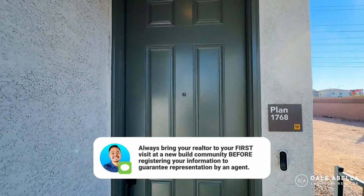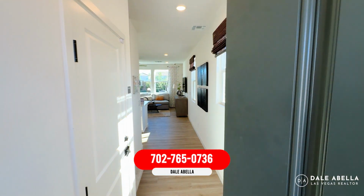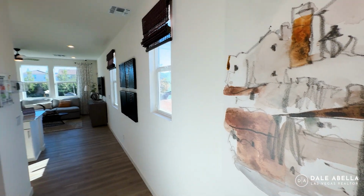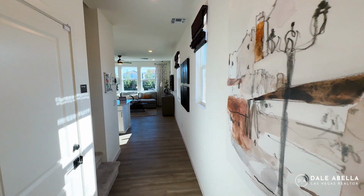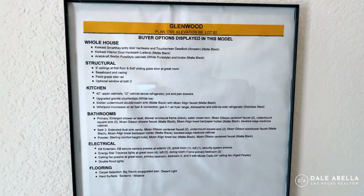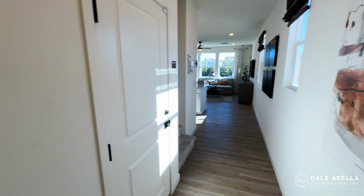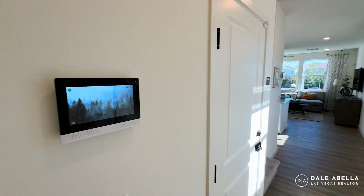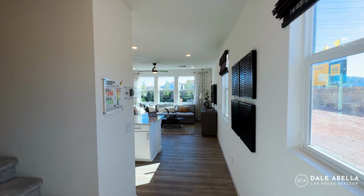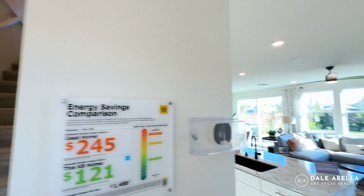So as soon as you walk in, you do have this 8-foot door. And then you're going to have the upgraded 9-foot ceiling up here, okay? And also, guys, if you're curious to see what upgrades are in this model, you could pause right there. You could just take a look, okay? All right. So right here to the left, we have the door to the garage. You're going to have the stairs that go to the 2nd floor.